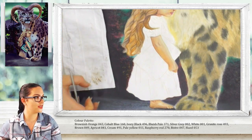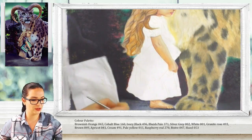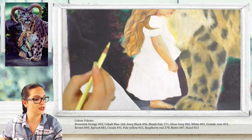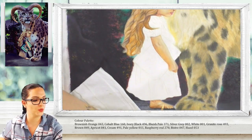Cool, that's okay for now, and then I'm just going to work on her foot a little bit more. So also again with the pale yellow 011.